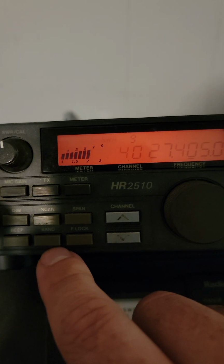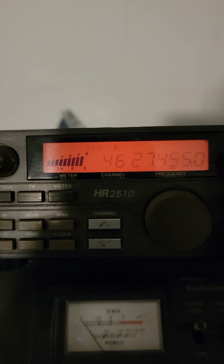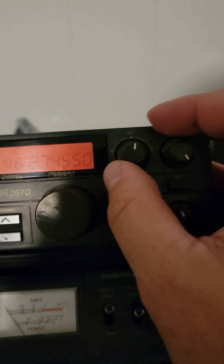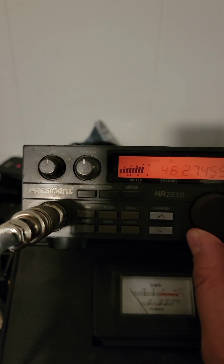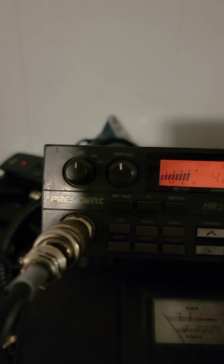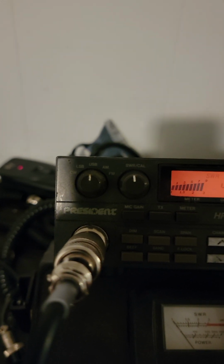Let's see. There you go. Look at those people up on that. So, the clarifier works. Seems to turn just a touch past on that last station, but it's hard to know what they were. But yeah, sideband works. I don't know what language they're speaking. Puerto Rican Spanish, probably.